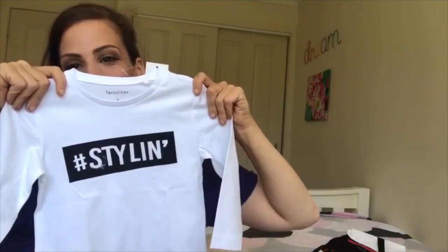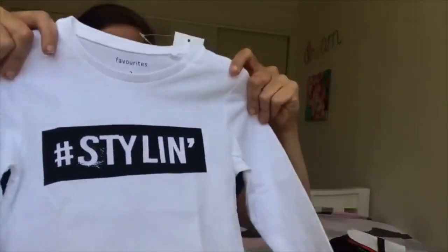So Alexander, his first thing is a plain white tee, long sleeve, as I've explained in other videos, that even in summertime, we have really, really cold days. I love the wording on the front of it. Styling. It's so cute. $3. And that's a size 2. So by the winter time, he will actually be in a 2. We have a couple of size 2s and they are a little bit baggy, but he's slowly growing into them.